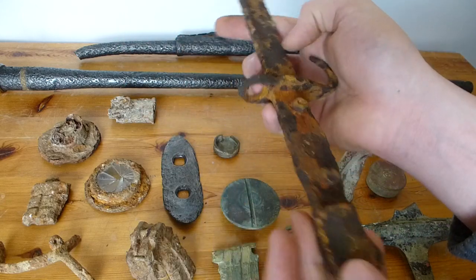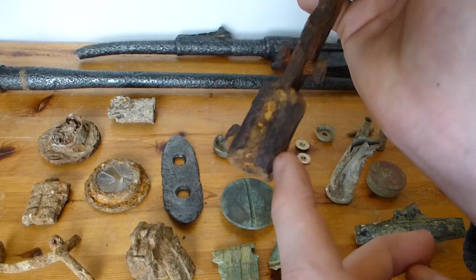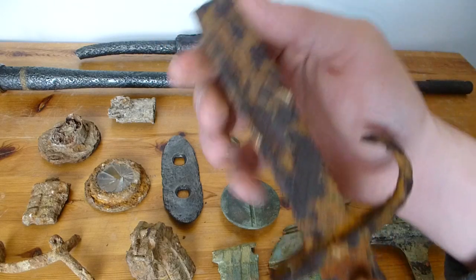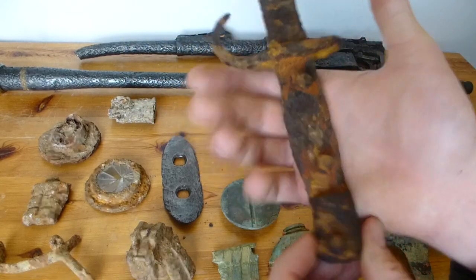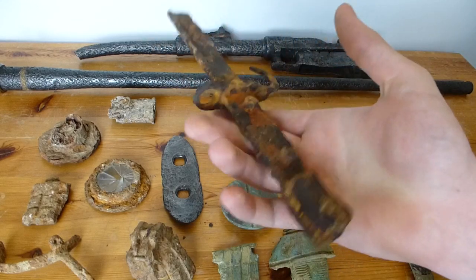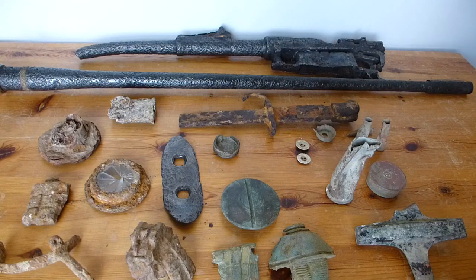And from what I can tell, it's a German bayonet. You can see there where the groove is and the button there, and then you've got the barrel loop there, and it has obviously broken, but it would have been quite a long bayonet, and this is quite nice condition. So I haven't cleaned that up much either. It's still as it is, rusty and falling apart really, all the rust is coming off.